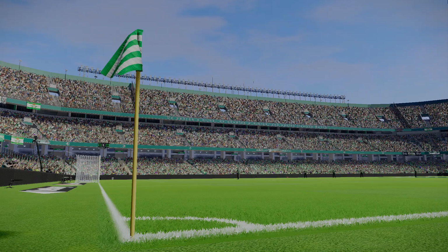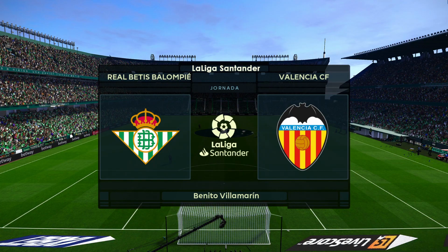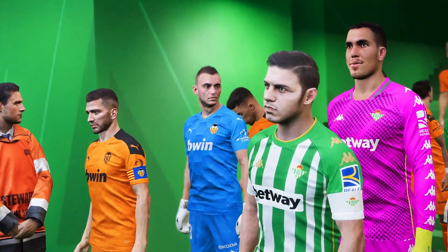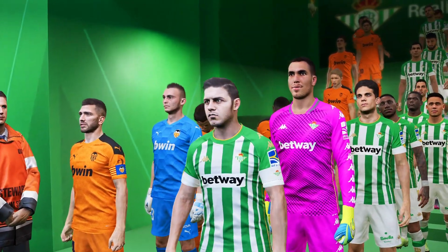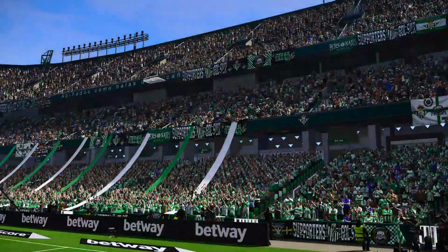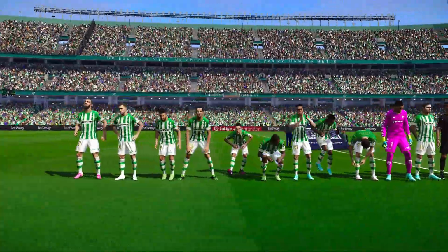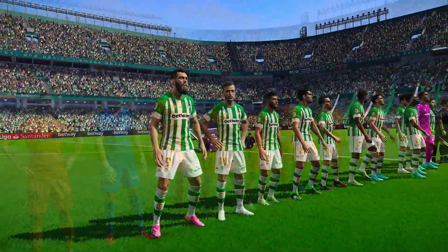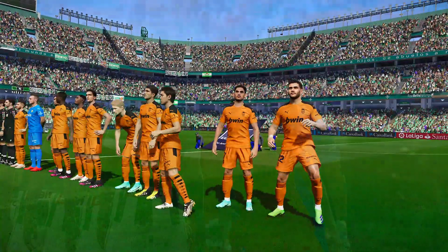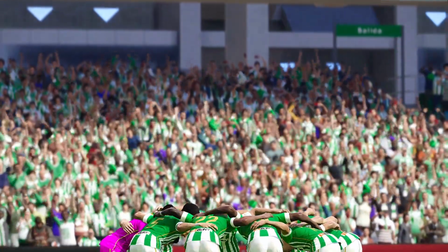If anyone isn't incredibly familiar with Real Betis, they are one of the best supported clubs in Spain. So there's a look at the Estadio Benito Villamarín. Beautiful stadium in Sevilla. The entrance choreo, you hear those chants. Very loud stadium, as you can tell.